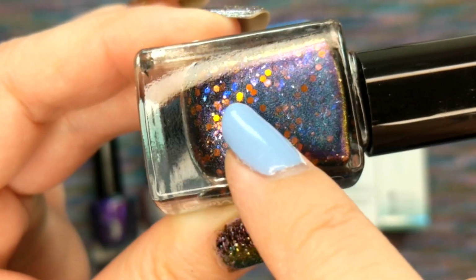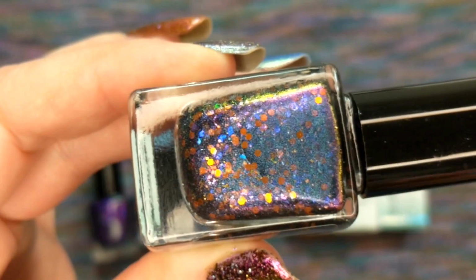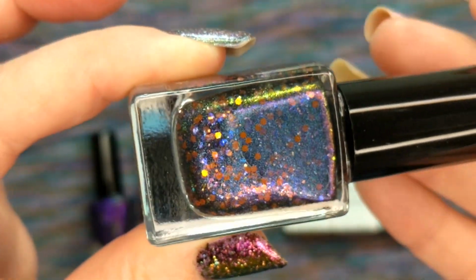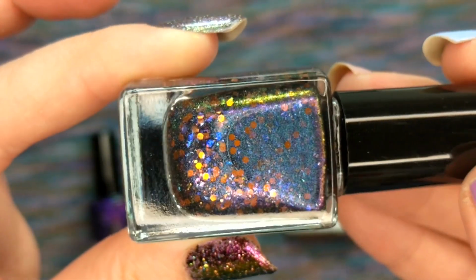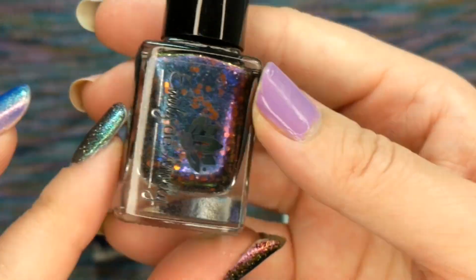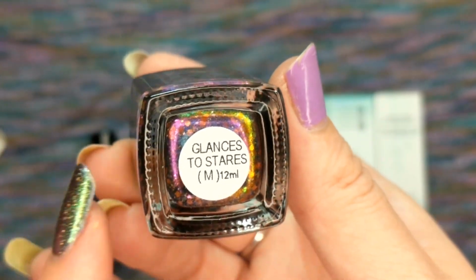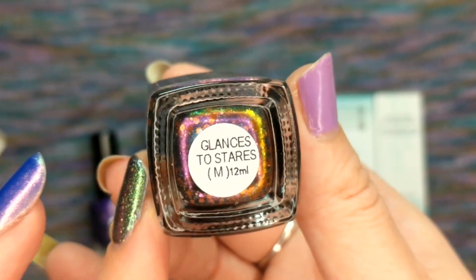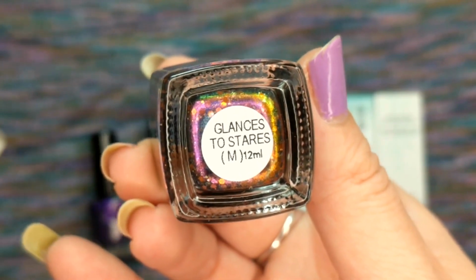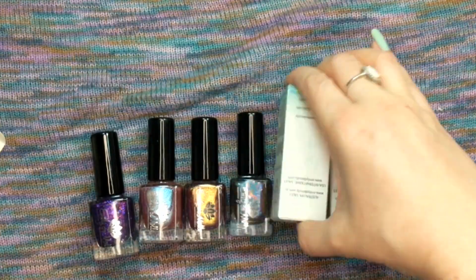Oh, and there are flakies. See these sort of indigo flecks? Those, I think, are those ghost flakies, so those are going to be absolutely gorgeous on the nail. Another stunner. Simply cannot get over this one. This one was Glances to Stares. Ooh, there you go. That's actually a good angle of the bottle as well. And again, it's even better in person. So that was Glances to Stares.